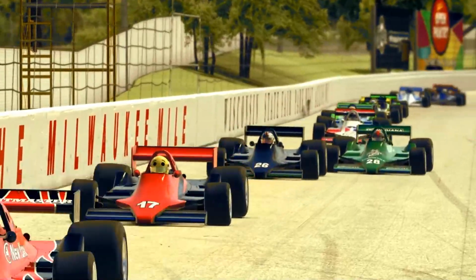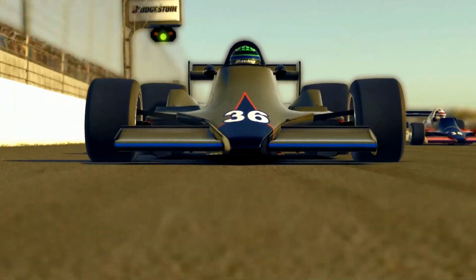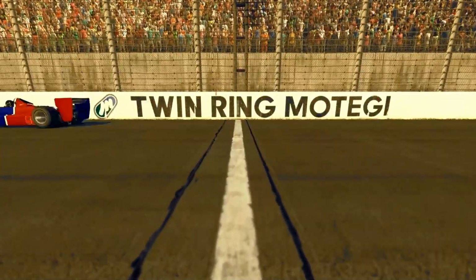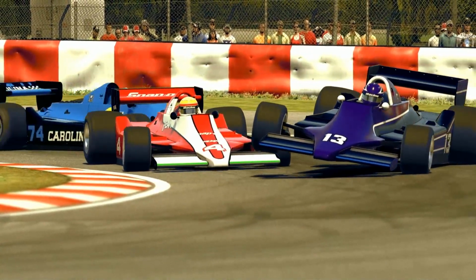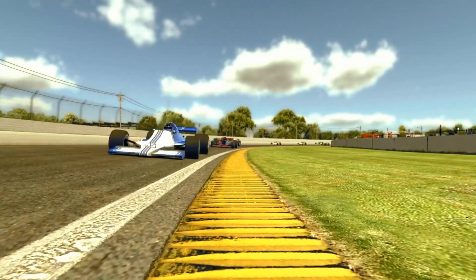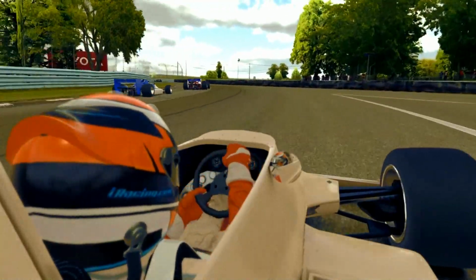This season marks a new beginning. Witness the raw power, iconic sound, and pure speed from the historic Lotus 79. Experience the competition and glory days of early 80s open-wheel action. Watch as drivers wrestle these ground effects cars into submission.